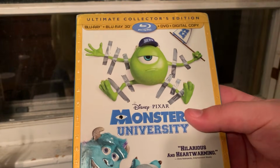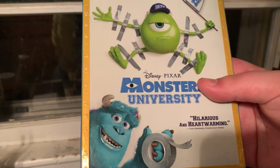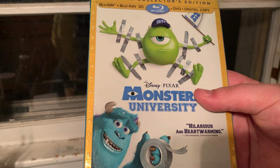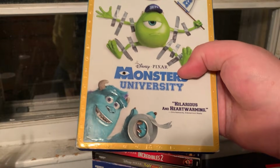And this is the Ultimate Collector's Edition. This Blu-ray was released October 29th, 2013. And I got this at Walmart in Nordstrom Island on November 1st, 2013. This was the second Blu-ray I ever bought. And it's pretty worn out and stuff, but, you know, what are you going to do?